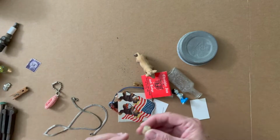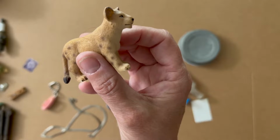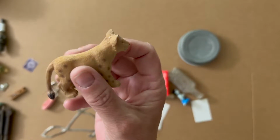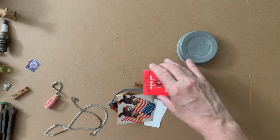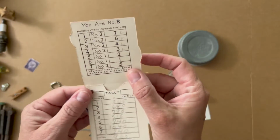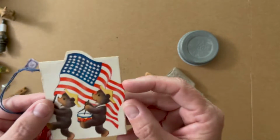And then some beads. And a little, I guess it's some kind of big cat. I can't tell if it's a leopard or, I don't know. It might be like a mama lion, but the spots are confusing me. Here's a cute little tally card for bridge, I guess. Yep. And it's been used, and it's got a tassel, another nod to the theme. And these cute little bears.